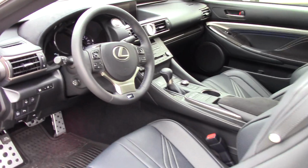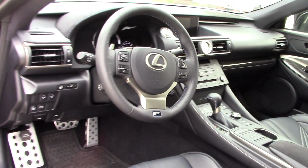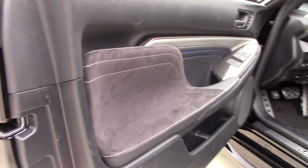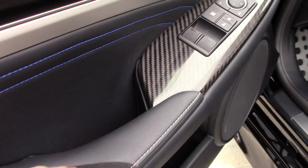Our particular RCF has the optional black leather interior with stitch Alcantara. Black NuLuxe is standard on all models. It also has beautiful carbon fiber and aluminum trim accenting the interior.